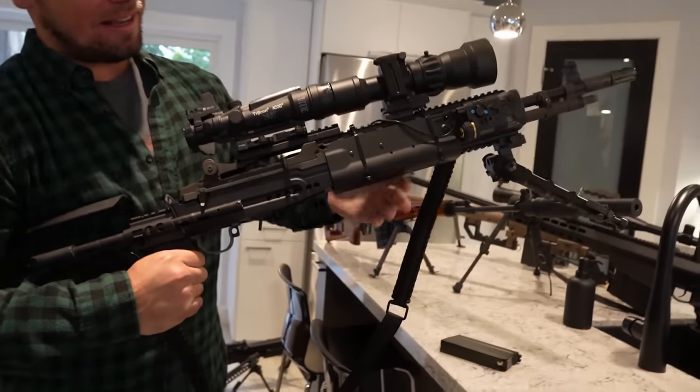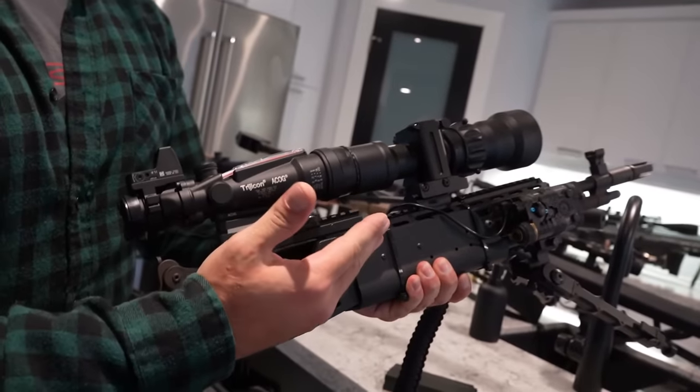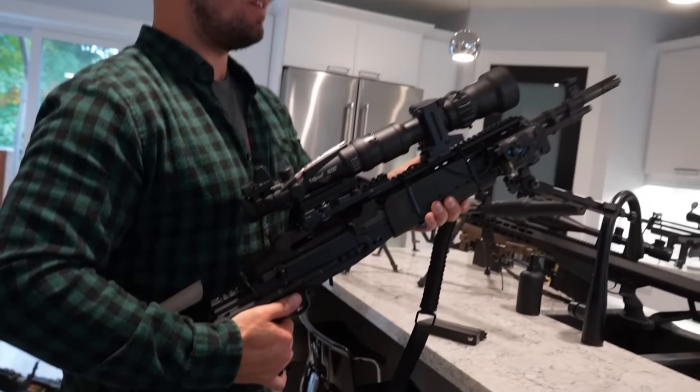This one, I got one of the big ACOGs with the RMR on top. A mock PVS-30, but it looks really real. Even Scott was saying, is that thing real? So it's a pretty good mock.